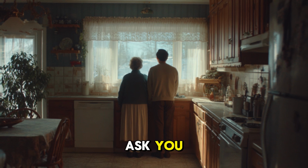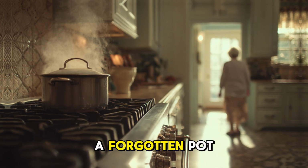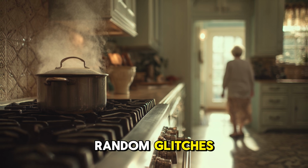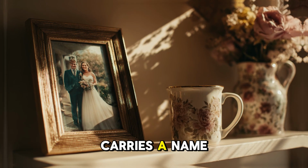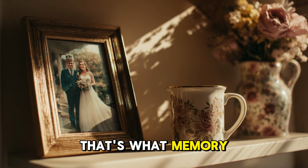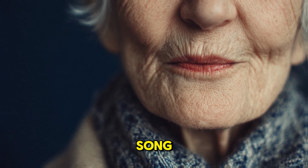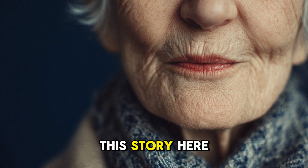So let me ask you, how many times has something like this already happened in your home? A forgotten pot on the stove? A confused face in a familiar place? These aren't just random glitches. They're signals, warnings, and each one carries a name, a memory, a laugh we thought would never fade. That's what memory truly is. Not just neurons, but legacy, connection, the soft echo of a wedding song, the way she used to say your name.